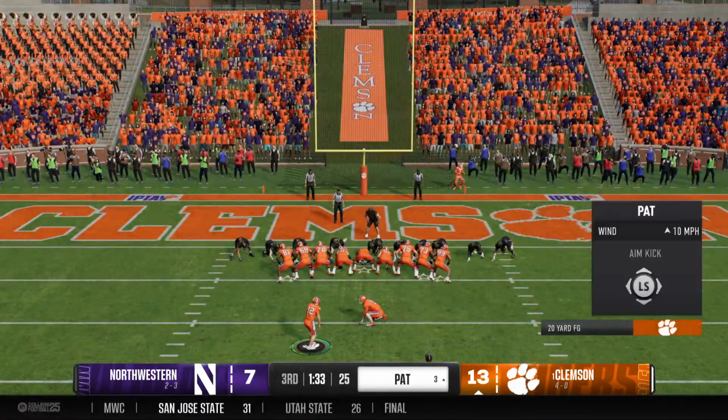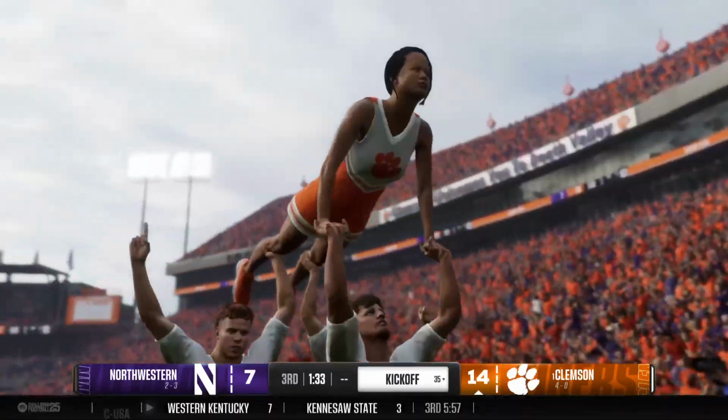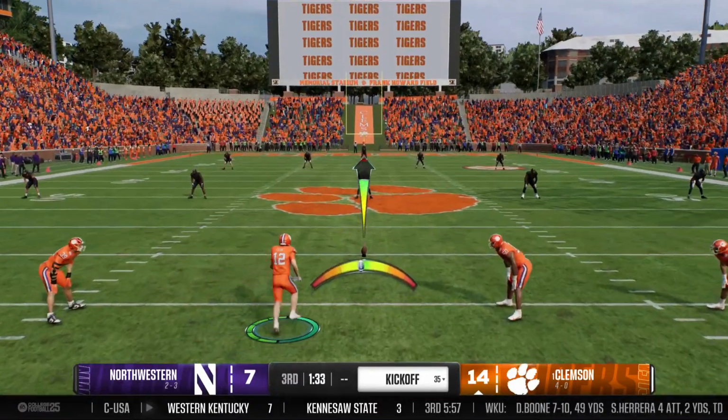On to attempt the try. And the PAT gives them a 14-7 lead. And let's check in with Kevin Connors in the studio. Kevin? Boys, if it's happening in college football, we've got eyes on it.